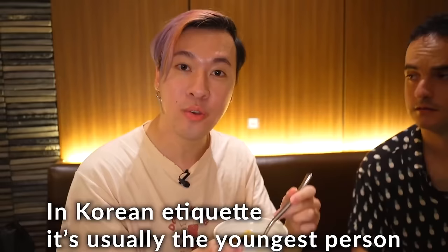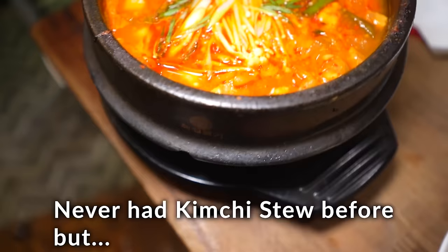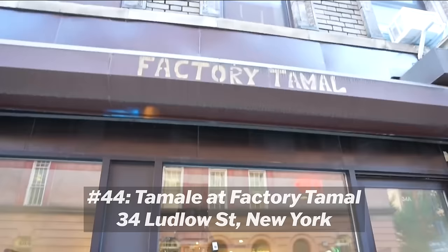In Korean etiquette, it's usually the youngest person who is supposed to serve everyone else before they serve themselves, or they'll usually have someone serve the youngest person. Never had kimchi stew before, but looks interesting. Too spicy? I can handle it. I mean, it's okay, I'm feeling a little heat now, but like something in the back of my throat, you know that feeling? That was incredible. So good. That was the best Korean barbecue I've ever had.